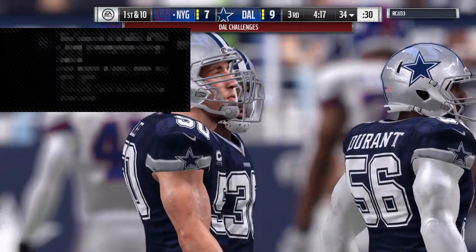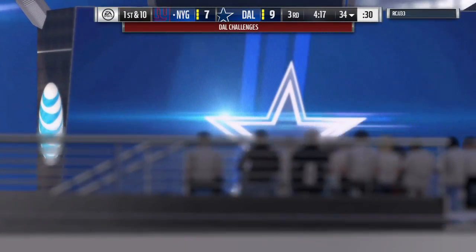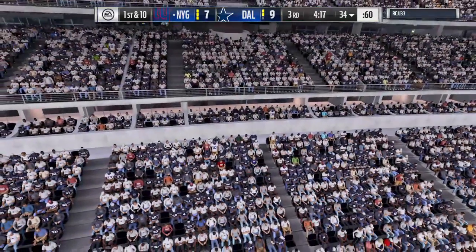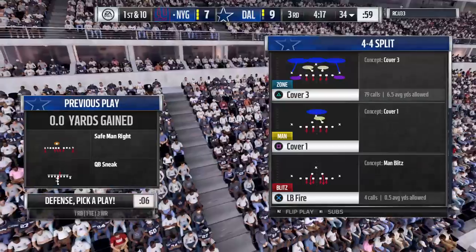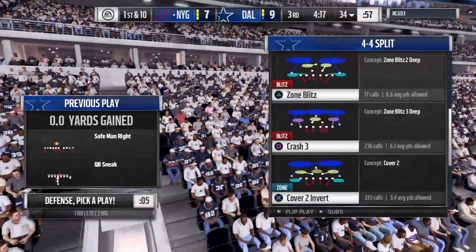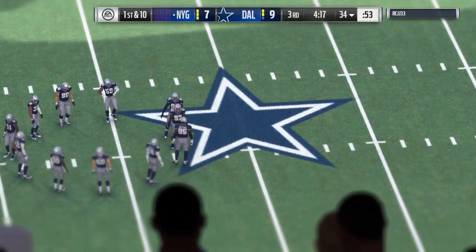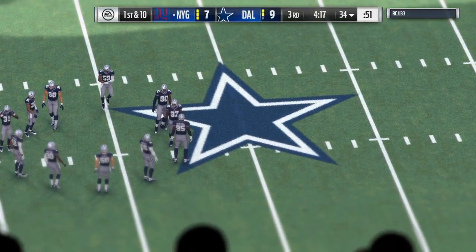And the head coach reaches for the red flag, tosses it down on the field. He wants a challenge here. Well, he challenged the play. It did not pay off. And that means he lost a timeout in that challenge.